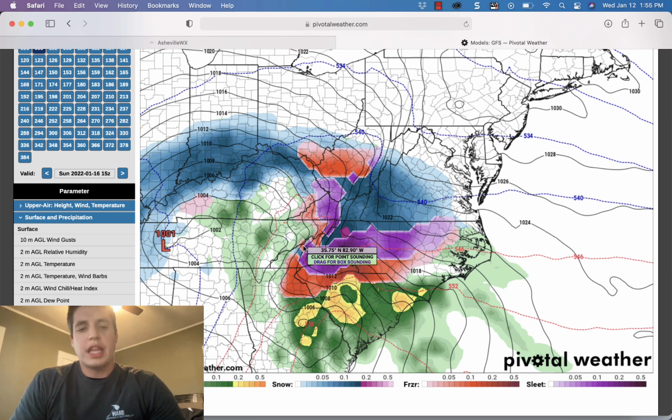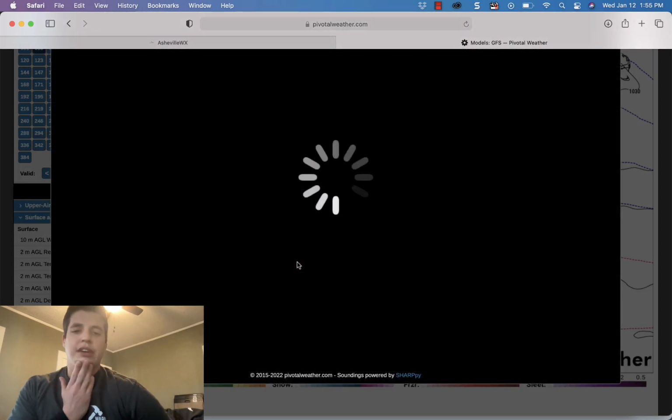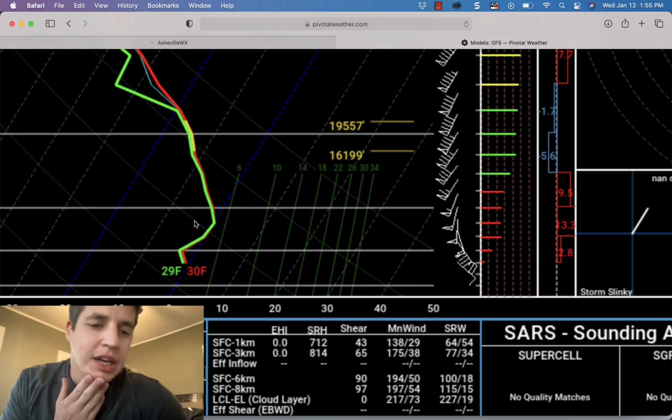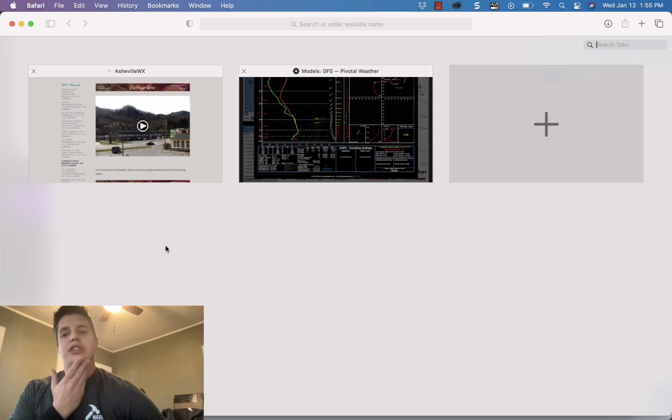This is showing that ice threat. Now look at that. I'll show you. We'll pull up the sounding. A little bit of a warm nose here coming up. But gosh, I mean, it's literally, I don't know that it's going to melt those.